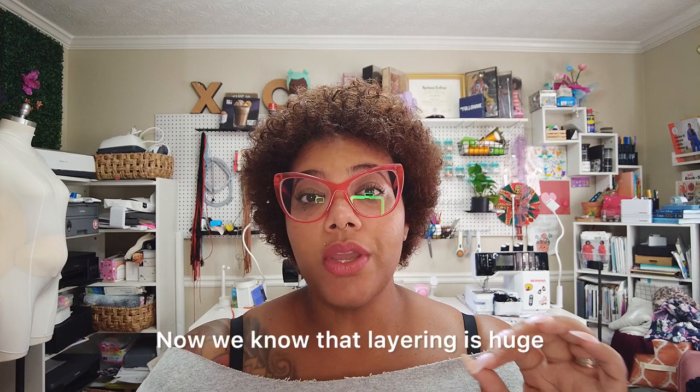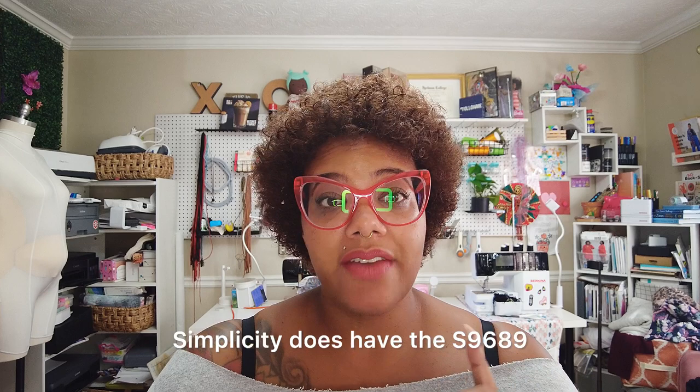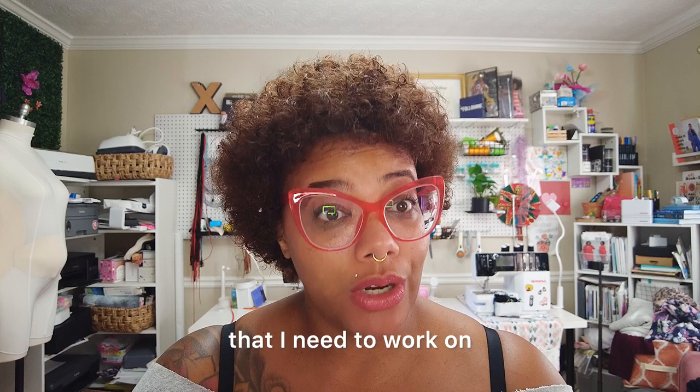Now, we know that layering is huge, and I've been loving this tailored vest look, if you're into that as well, because this is something that can be worn as is or over something, and you need something that is both comfy and size inclusive. Simplicity does have the S9689. Unfortunately, this is the only fitted or tailored vest that I was able to find. So this might be something that I need to work on. Feel a new pattern possibly being drafted.